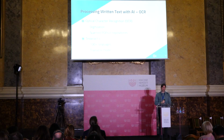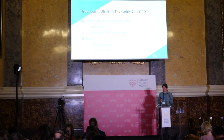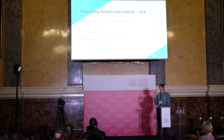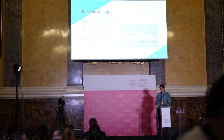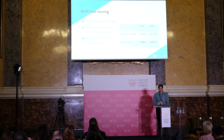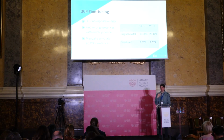And this is exactly what we have done. We used Tesseract 4. It's an open source program available from GitHub. It has built-in models for more than 100 languages, but also, what is very important, the model can be trained further. And this is actually very useful because when we first tested it on these documents, what we found is that the original model had about 10% character error rate, which translated into 26% word error rate. What this means is that one word out of every 4 was recognized incorrectly. Of course, this is not the quality that we aim for.